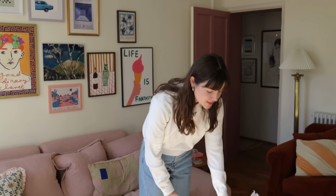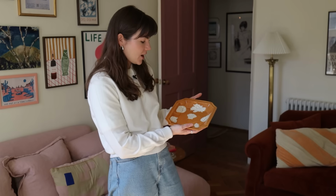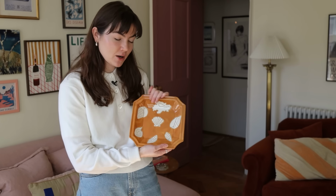So we've got this shell trinket dish, which I actually bought at a French flea market. I always have this thing at flea markets where I look at something and I think, oh my God, that's going to be either really cheap or really expensive.